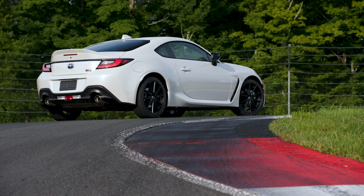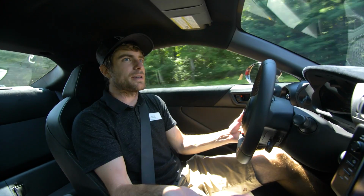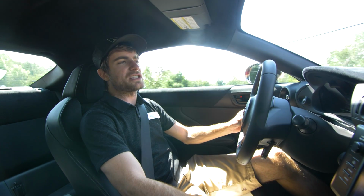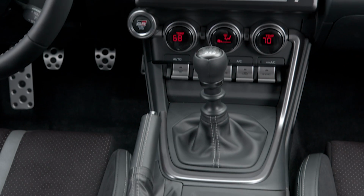The transmission is also beefier because they had to beef it up for the extra power. Even though it's not much more power, they still had to beef it up because more power. Also, down at the bottom are these fighter jet-like switches for all your options and all your AC modes and everything. I love it.